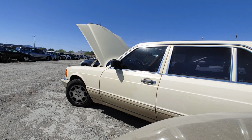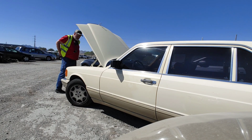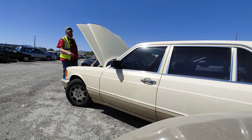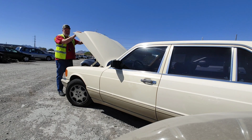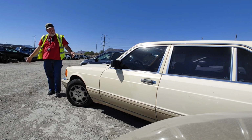I mean, this is really just another one of those diamonds in the rough, man. Might need a little work, you know. I don't see the Bosch stuff on here, but oh, yeah, I do. I see the Bosch ABS system on here now. That explains the ABS light. Well, maybe some plugs and wires and stuff, and she could be possibly a good runner.